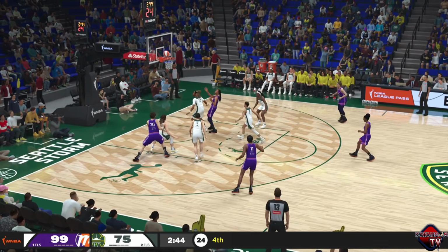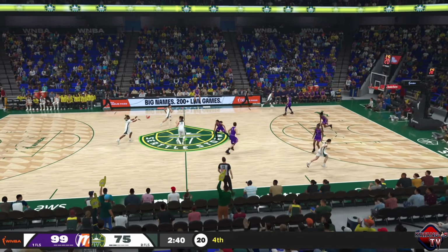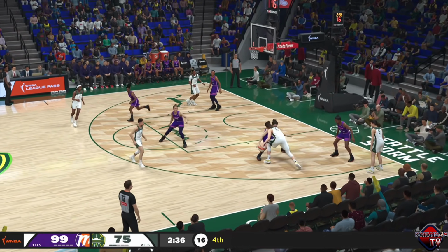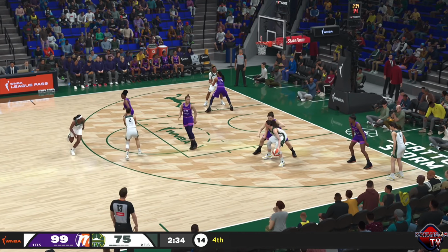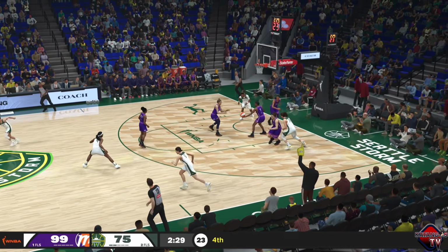Here's Bonner. Horston with the rebound. If they could end every possession with that shot, they'd be happy, because 9 times out of 10, that's an easy layup. Johnson outside. And a miss there on the triple.